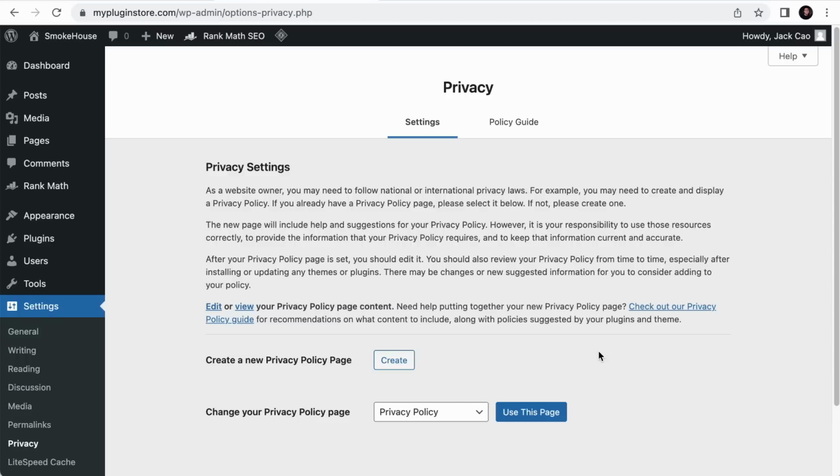If you don't know what content to add to those pages, there are many free important page generators on the internet, but if you find them too salesy, you can either hire a lawyer or visit your competitor's site to get inspiration from them. Alternatively, WordPress does have a default privacy policy generator which you can find under settings and privacy.